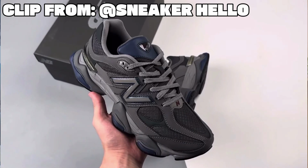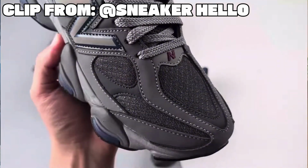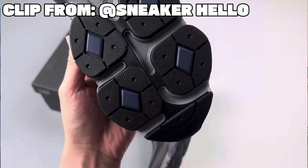Number 2 on what's coming up, I've got the New Balance 9060, specifically the black and gray colorway. Bro, this might be my new favorite New Balance silhouette. It's futuristic without being try-hard. The sole is wild, but the black on gray tones keep it sleek and wearable.